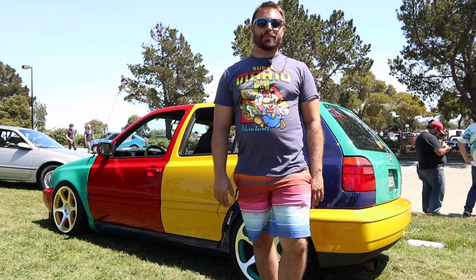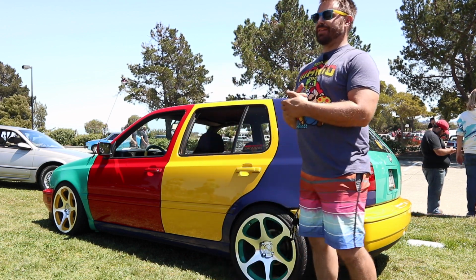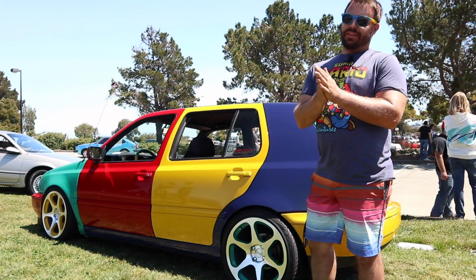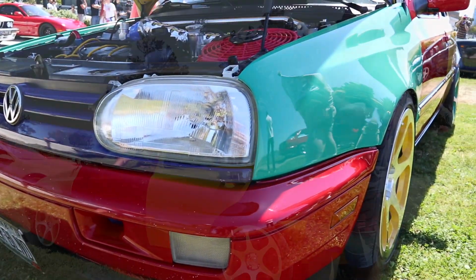Name's Michael Thomas. This is my 1996 Volkswagen Golf Harlequin edition. I bought this car back in February of 2003. I found it on Volkswagen Vortex, or VW Vortex rather. So yeah, I've had this car for over 15 years now.